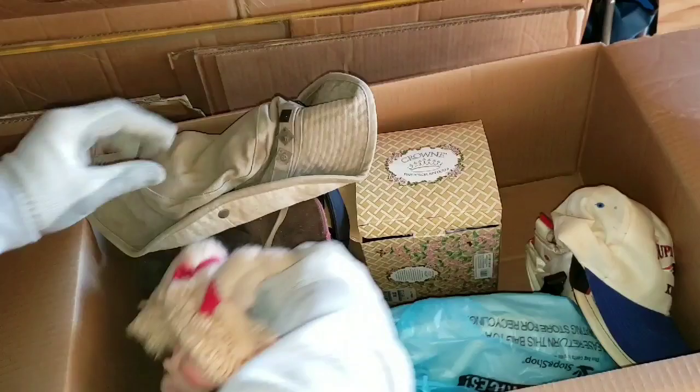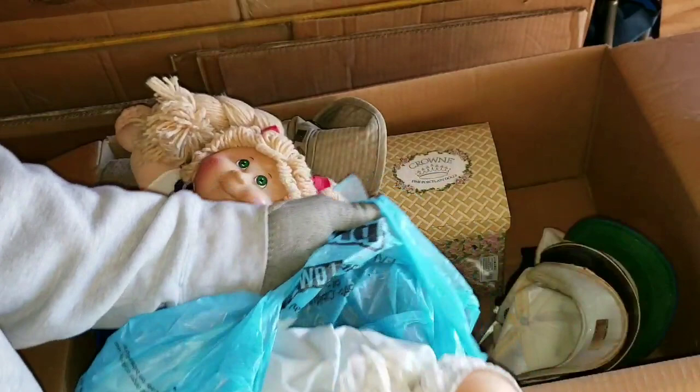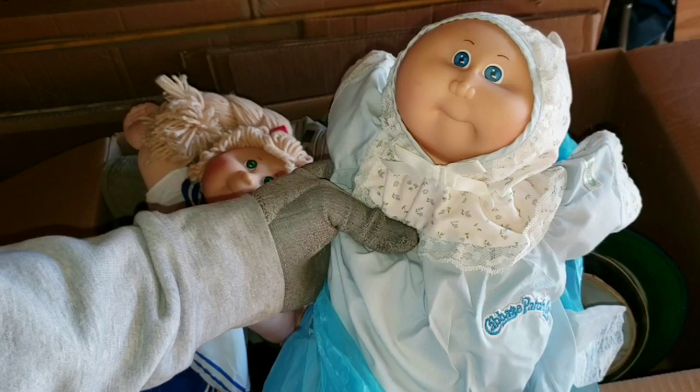We got hats. We got an original cabbage patch. Yes. With the old sailor outfit. We got another one. We do. We have another one. We sure do. We have another original cabbage patch. This unit gets better and better.